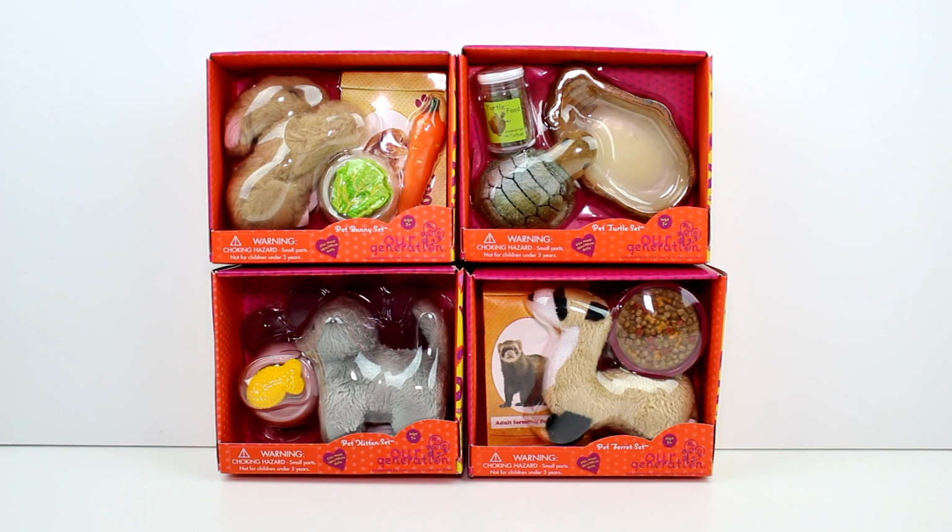Hey guys, I am here with some brand new Our Generation sets. These are the little itty bitty pet sets. Oh my gosh, so we have the pet bunny set, the pet turtle set, the pet kitten set, and the pet ferret set. And I believe these were made to go along with the big giant, I think it's a veterinarian clinic, but I'm not completely sure what it is. It's like $100, it's crazy, it's big, it's awesome.